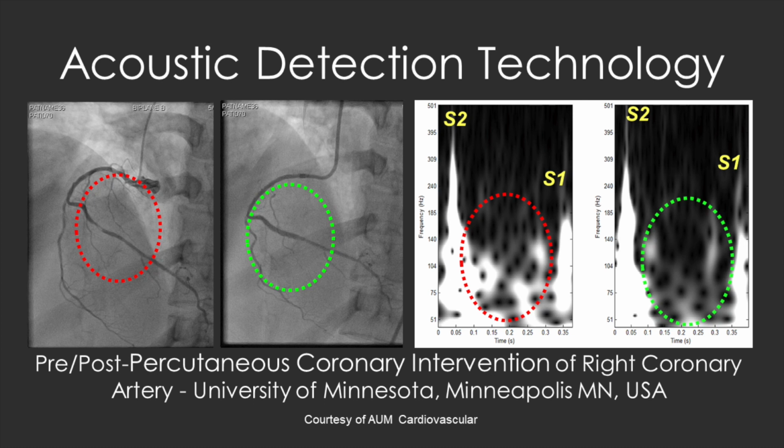Here's a beautiful example of coronary turbulence testing. This is from early CADence experience at the University of Minnesota. On the left, you can see angiograms. This patient has a severe stenosis in their distal right coronary artery. In the red hatched lines, in the green, you can see that is after angioplasty and stenting.